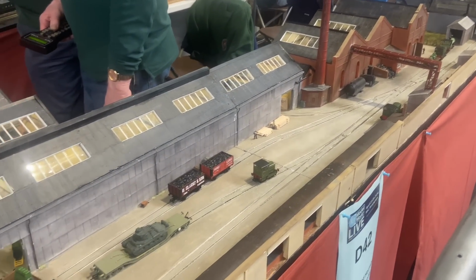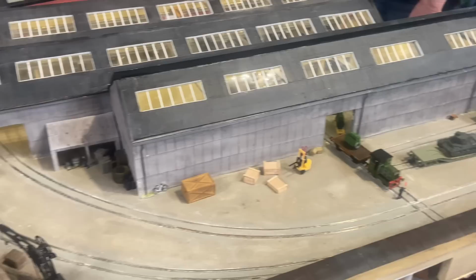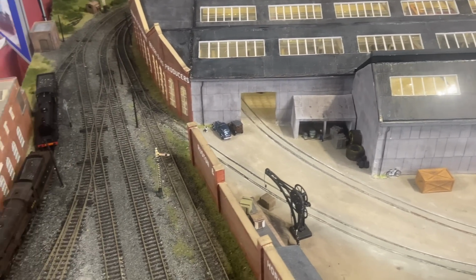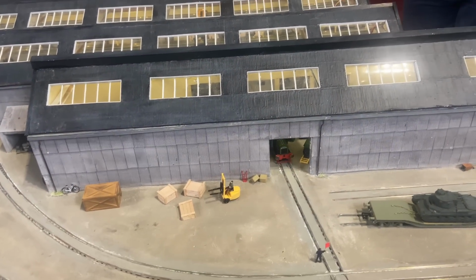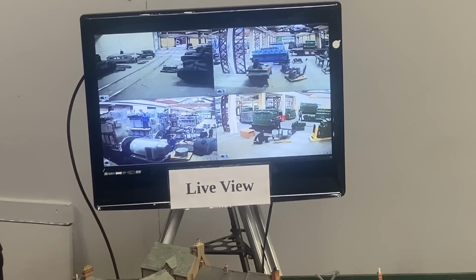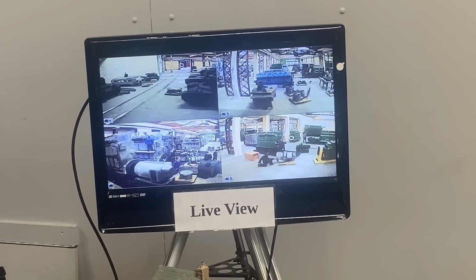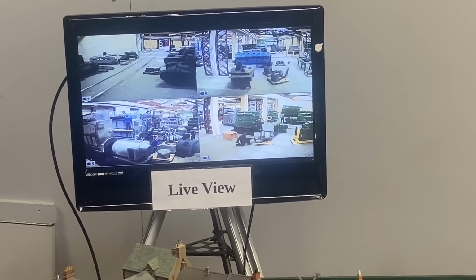Ruston and Hornsby were general engineers, engine builders and locomotive and boiler manufacturers. This is a brand new layout and Model Rail Live is its debut exhibition. What's great about this layout is there's a live feed from inside the factory, as can be seen here. The layout depicts a part of the Ruston and Hornsby Sheaf Ironworks in Lincoln during the early 1940s, where the mainline railway from Lincoln brought supplies in and out.